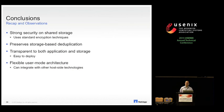So as conclusions, I said we wanted to do encryption and strong security, and we thought convergent encryption was a good approach for it, and certainly it preserves our deduplication. I thought about putting up a slide of some random line noise garbage to prove that we encrypted things, but I figured you'll take my word for it.